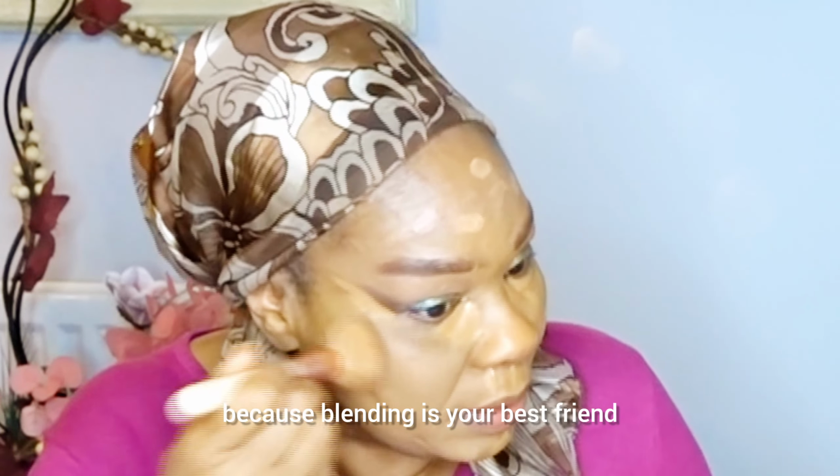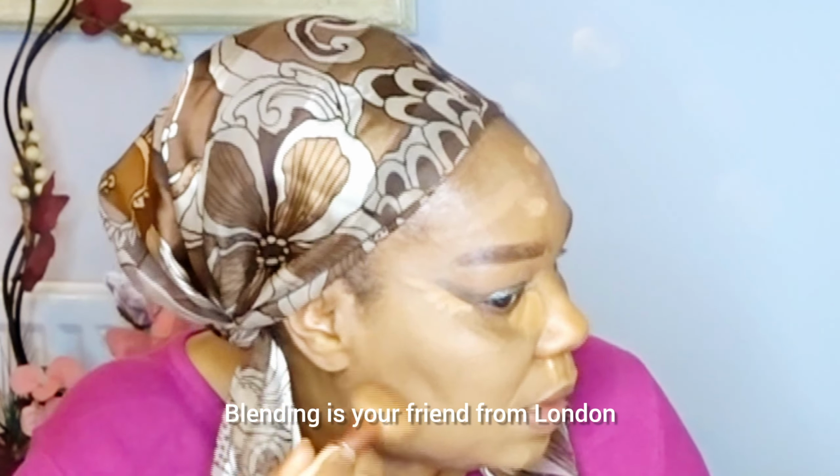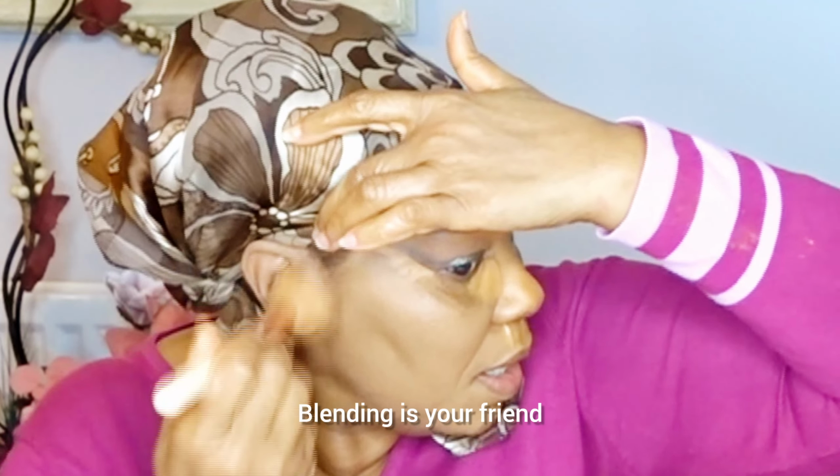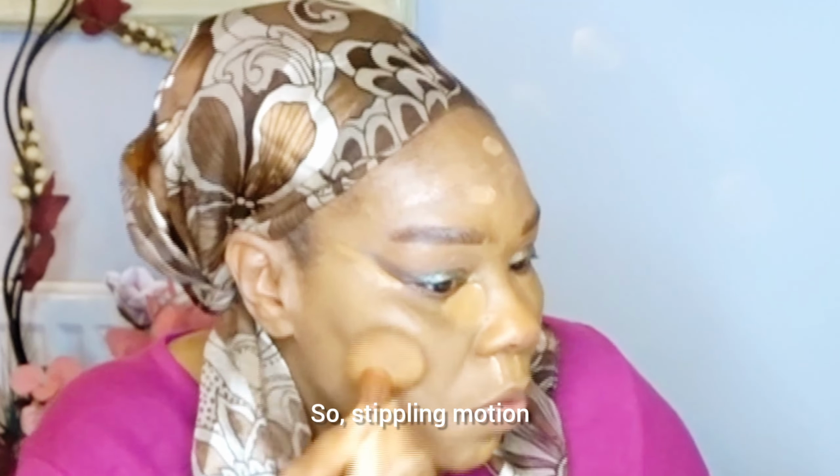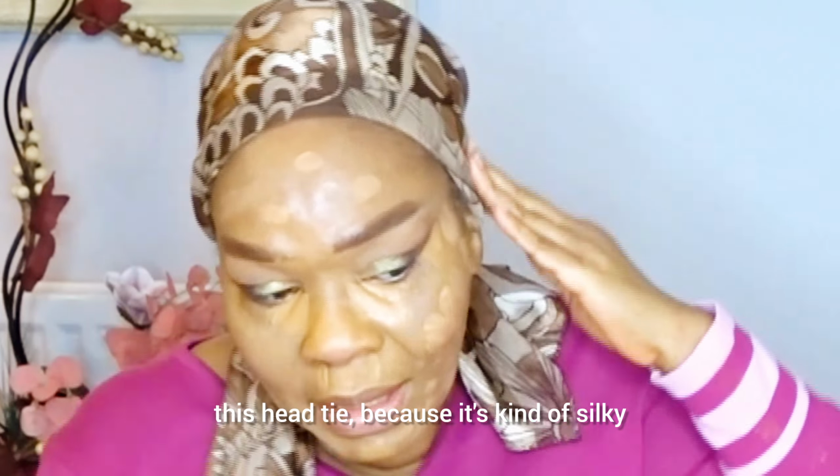And remember, you blend and blend and blend because blending is your best friend. And I'm using a stippling motion, not dragging it. You don't want lines. So stippling motion like that. Whenever I use this head tie, because it's kind of silky, it always tends to want to run off my face.